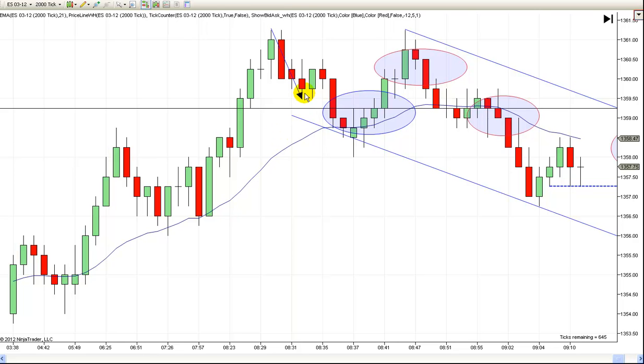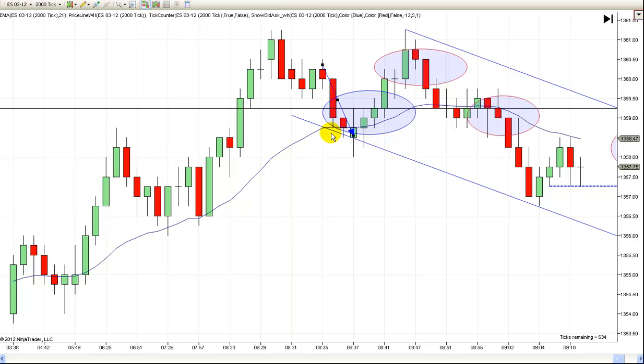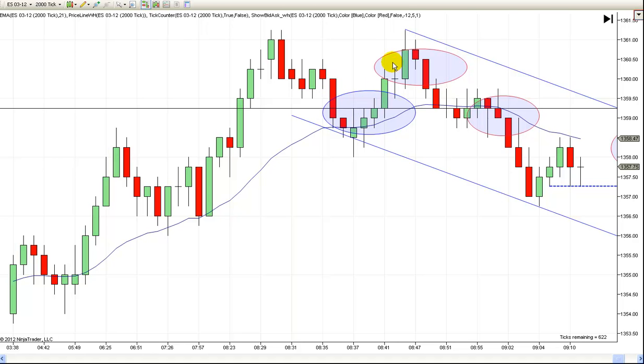There's leg one. Then you got your move up that reversed right here, and then there's leg two, and it's pretty much very close to a measured leg. This one went a little bit further, but it didn't close much further. If you just use the closes, it's a perfect measured move. And you'll see that sometimes, but that's close enough to be almost an exact measured move right there. And so this was a second entry long, and that was an easy scalp.